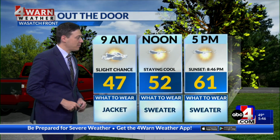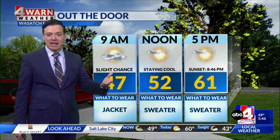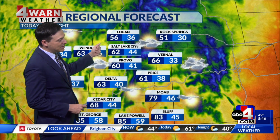In the meantime, your out the door forecast along the Wasatch Front will see temperatures climb much slower compared to what we saw yesterday. Instead of a daytime high in the low to mid 70s, most of us this afternoon along the Wasatch Front will see daytime highs in the low 60s, which is more than 10 degrees below average. The average high today in Salt Lake City is 75. We'll go with the daytime high of 62, while Logan will see a daytime high of 56.